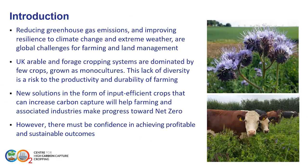What we're looking to do in our project is to focus on greenhouse gas emissions. That's the underlying work that we're doing, but we're doing that in ways where we engage with different cropping, and we also have a very close focus on making that a valuable and useful thing to do from the point of view of the businesses involved, i.e. the farmers and industries using those products.